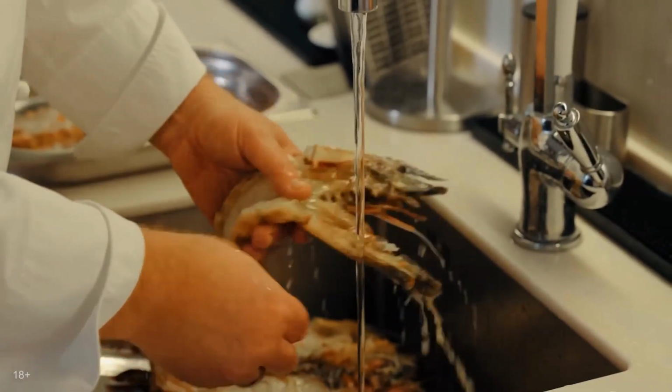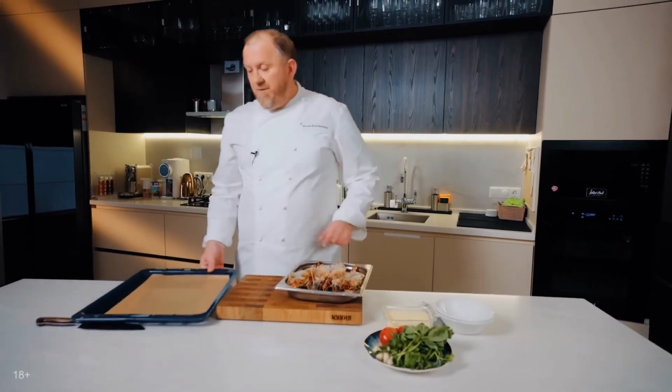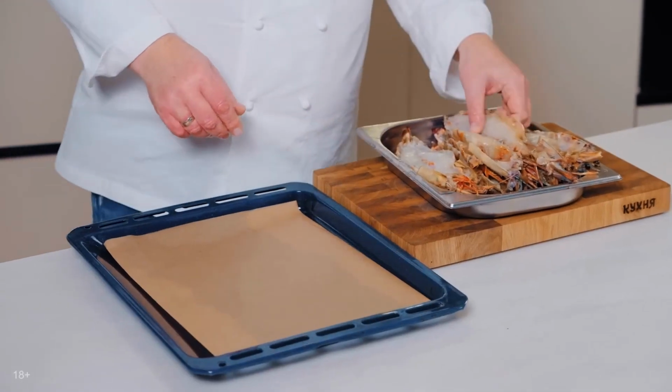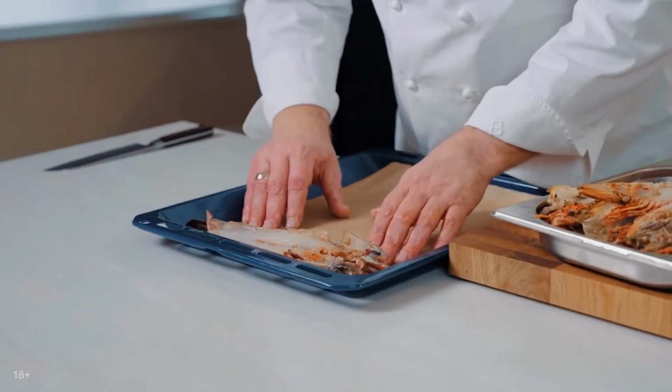We take a tray right away, in common terms, a baking sheet, and now we start placing our halves like this.